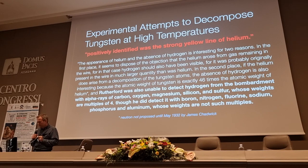The appearance of helium and the absence of hydrogen is interesting for two reasons. In the first place, it seems to dispose of the objection that helium arose from the gas remaining in the wire. For in that case, hydrogen should also have been visible, for it was probably originally present in the wire. I'll cut to the end.